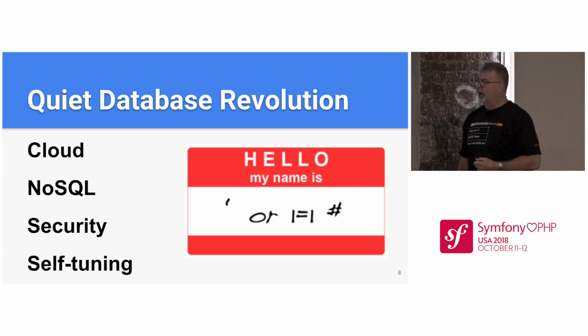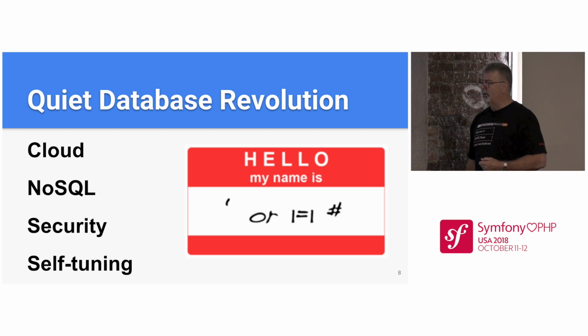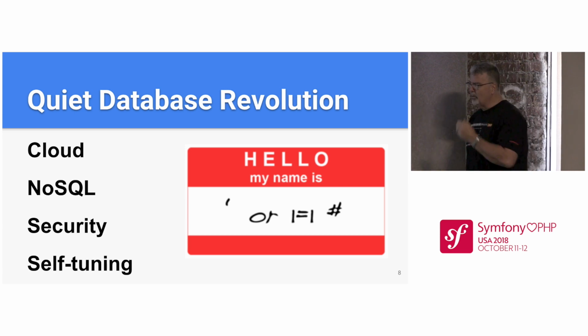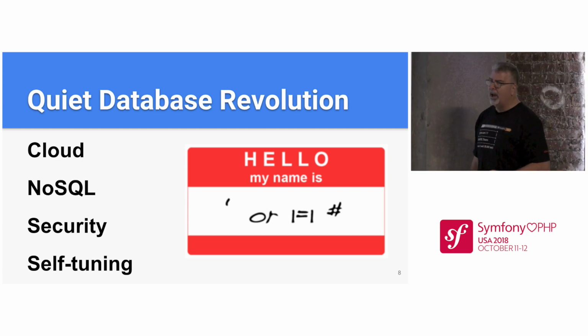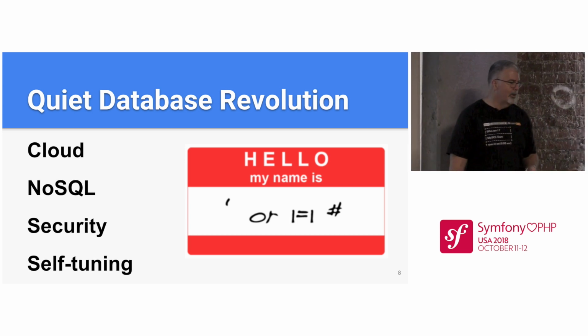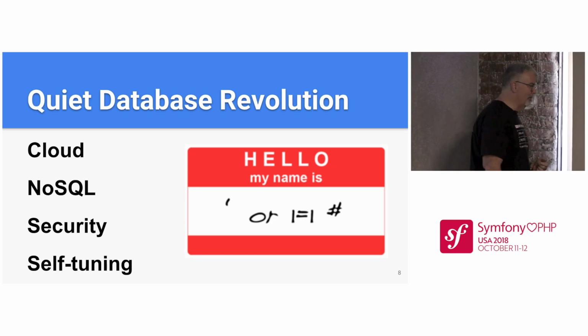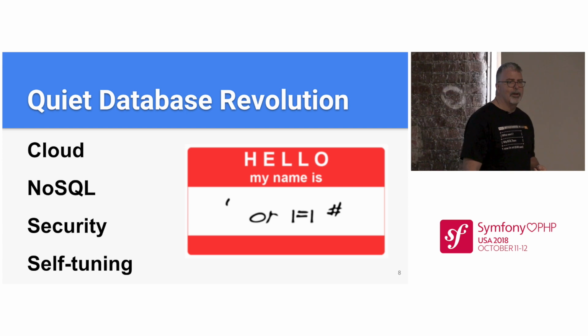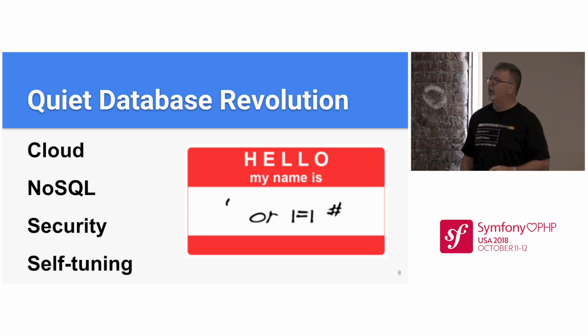And lastly, something you're going to see more and more of, I'm going to touch on a little bit briefly, is as the hardware gets more diverse and virtualized and all that, all the software vendors who sell databases are getting better at telling their databases how to self-tune. It's not perfect, but it's getting there. And we'll talk about the benefits of that in a little bit.